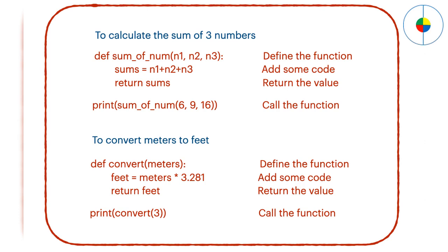You can add or skip return value depending on the requirements. Once you create the function, you can call the function anytime to execute the code. Here are some examples of simple functions.